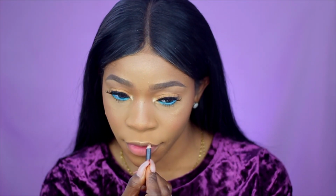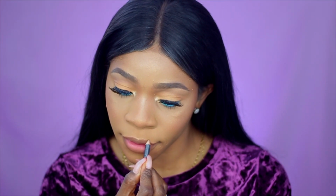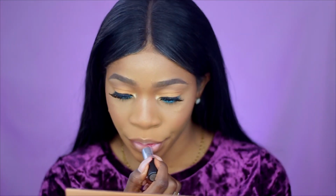Next up for lips, first I'm going to line my lips with this ridiculously short cork pencil. I'm just going to use that to line my lips real quick. After lining, I'm going to use the MAC Creamsheen Nude and put that in the middle. This is my combo for life.